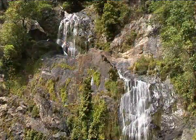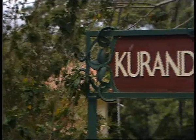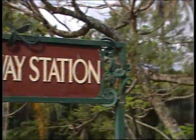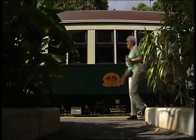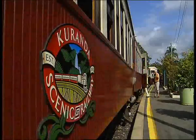Inland of the reef and rainforest is this lush plateau which forms part of the Great Dividing Range. This is the Atherton Tablelands. We're about to travel through and down off the Atherton Tablelands from this station. We're at Kuranda, a station which has been billed as one of the most photographed in the world. That's because it's set in a tropical rainforest, and because the train trip we're about to set off on will take us on a journey rich in scenery and experiences.